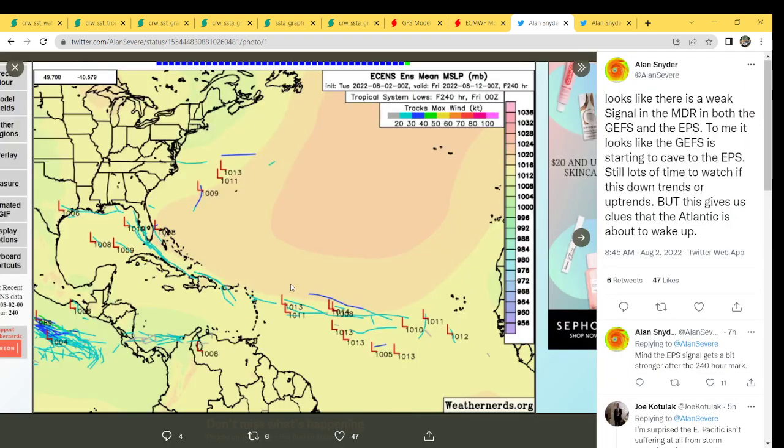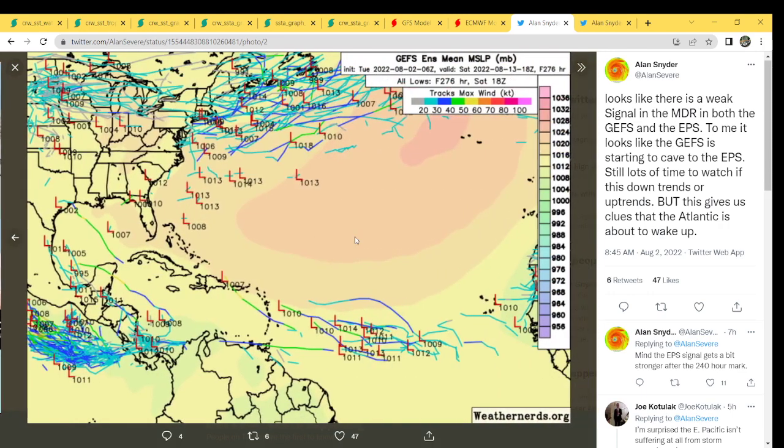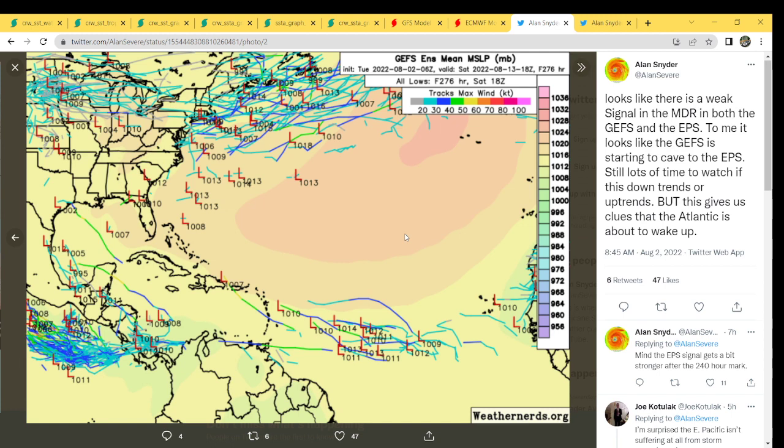So we're going to take a look at these pictures here, and this is the EPS at about hour 240. Normally I don't look out this far, but seeing as there's really no threats to land right now, we're going to show it. And as you can see, there's some EPS members that are well spread out, but it's still showing a signal here for a potential tropical development in the central and western part of the MDR. GEFS, on the other hand, does show the signal that the EPS shows, but it's more clustered together, and it's only going to be a matter of time before these models really start to pop off as we head closer to the peak of the hurricane season.